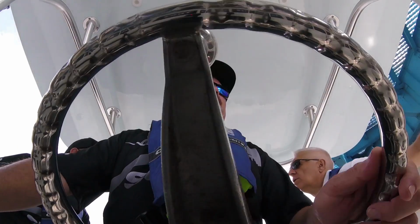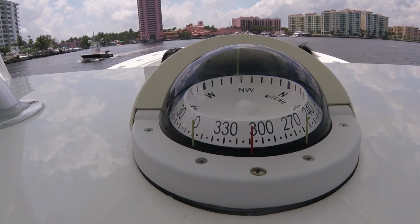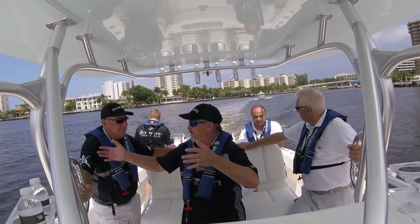Can you run the boats there? Yeah, sure. Very quiet, very smooth. I was also out on the pontoon with the twin engines, and it was very nice, very smooth, very quiet. Fantastic. And which company are you with? I'm with Southern Boating magazine.